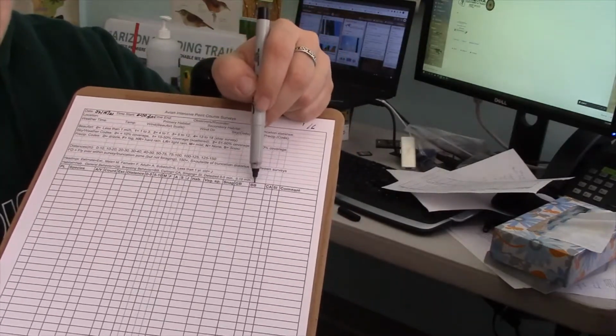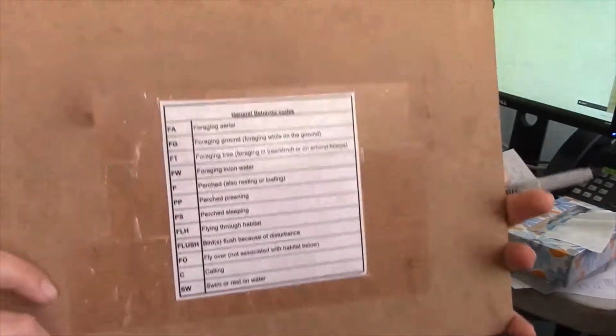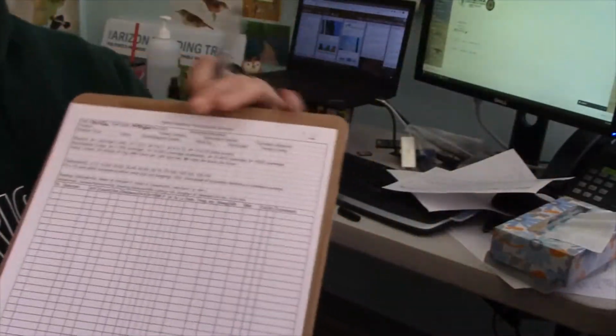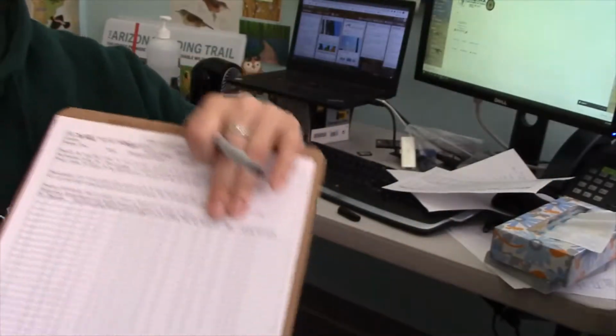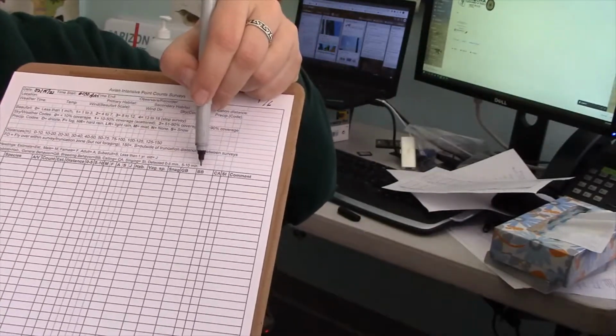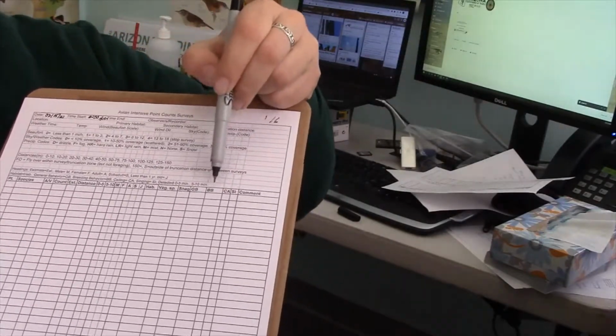I have GB and BB, and GB is for general behavior. So those are those codes on the back of my clipboard. Things like foraging, perching, hunting. Those are general behavior codes, behaviors that have nothing to do with breeding. And then BB for breeding code, or breeding behavior, excuse me. And it does say this up on the form, what GB and BB stand for.